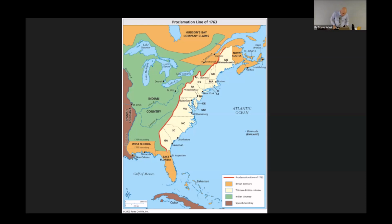You can see there's some other stuff going on there, it says on the western side Spanish Louisiana, and then there's West Florida. So I just want to talk today about borders and territory, using the Promised Land as an example. We're going to come back to this, but first, we're going to start in Numbers chapter 13.